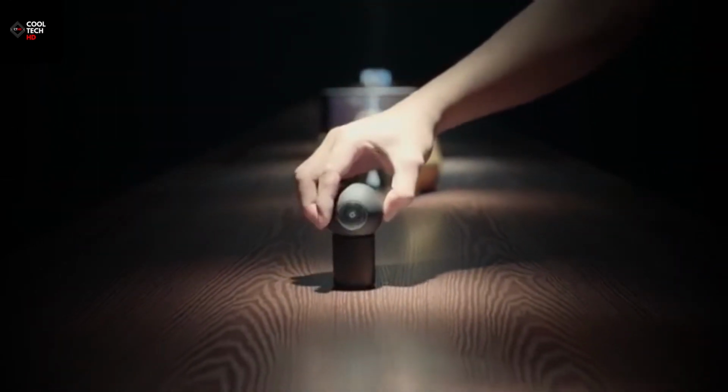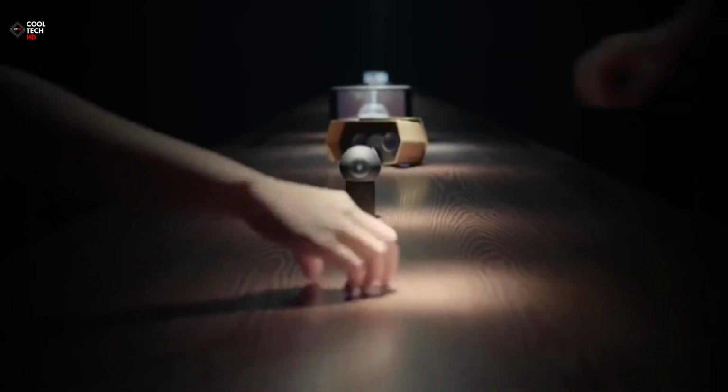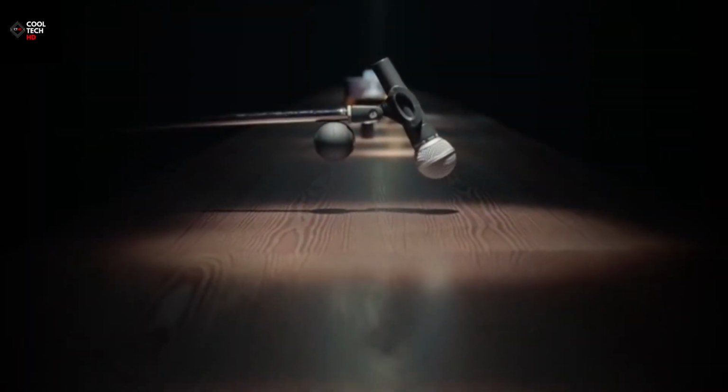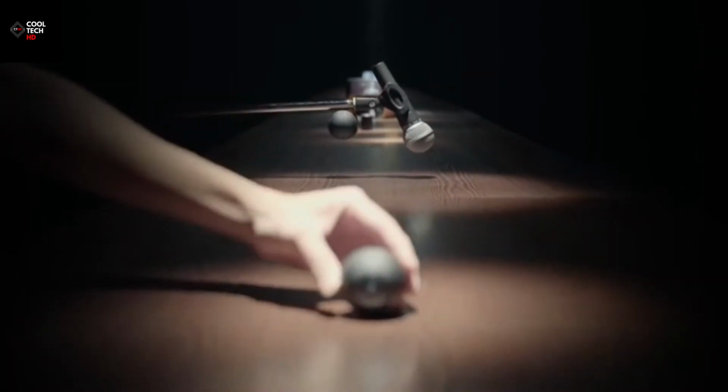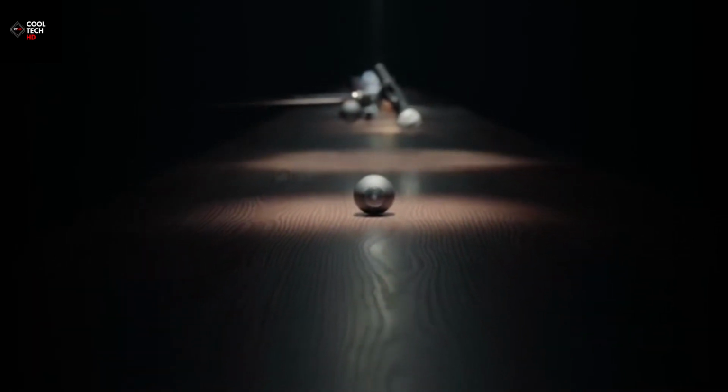Luna's magnetic adapter allows it to transfer data and charge power, while at the same time allowing you to attach it wherever your imagination goes. Performing for a packed audience tonight? Record it on your mic stand. This is Luna, a 360-degree camera for everyone.